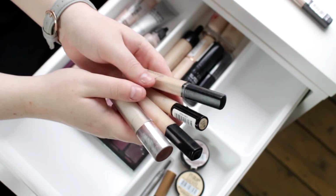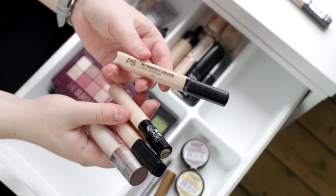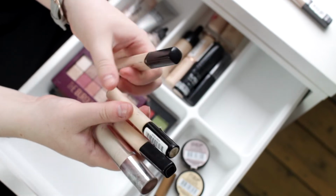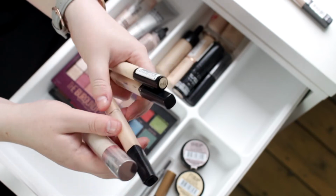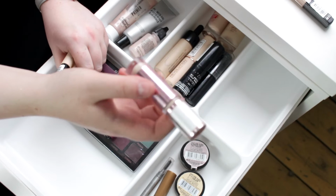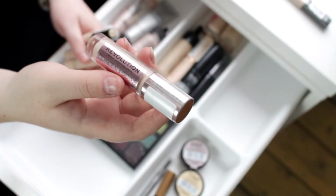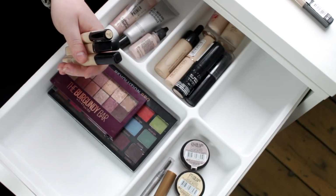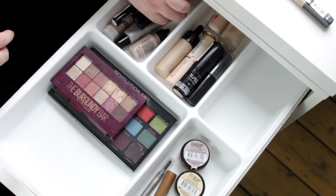I like to have options with my concealers, and these are the ones that I reach for the most. I've got the Primark My Perfect Colour Concealer Collection Lasting Perfection, which I will always love even though the packaging is shit. I have the Maybelline Fit Me, and I have the Revolution Conceal and Define Concealer. I'm going to throw this one away because it's pretty much used up now, but I do have a brand new one that I'm going to put in my everyday makeup drawer.